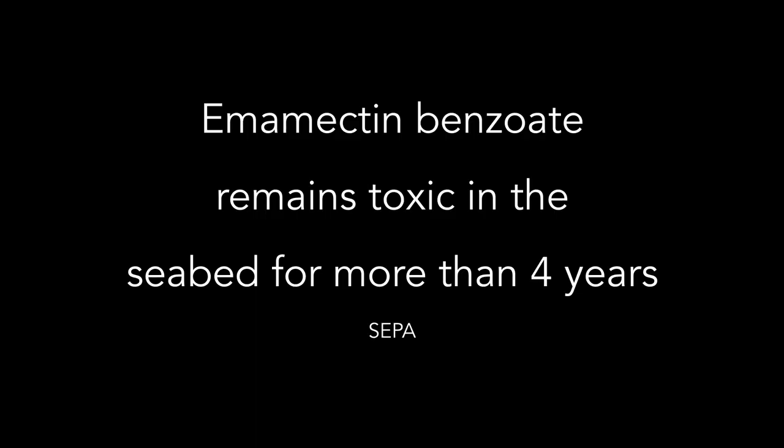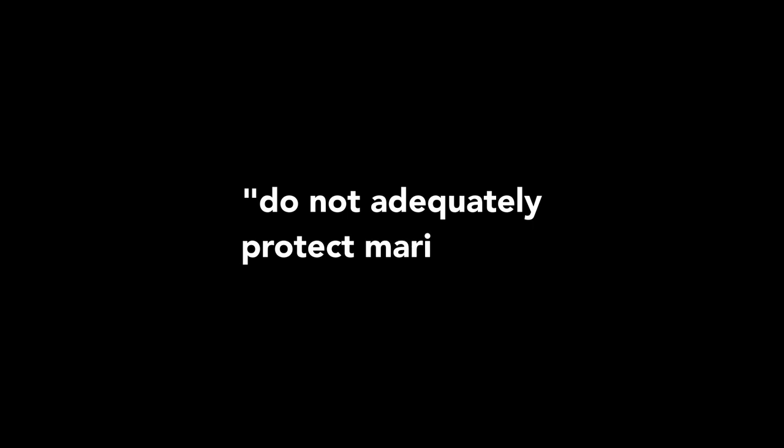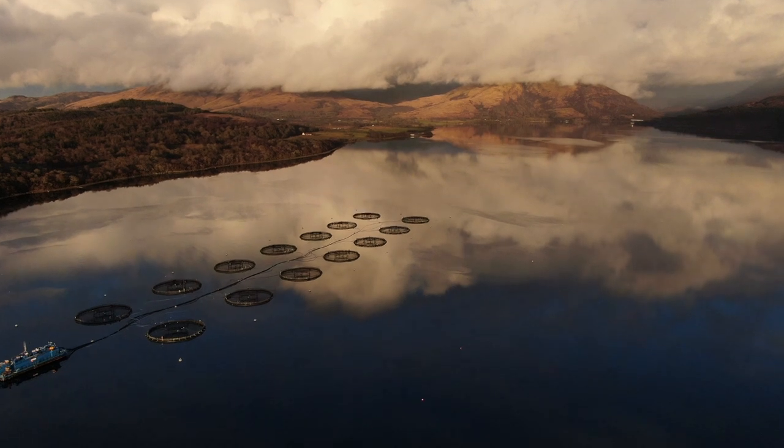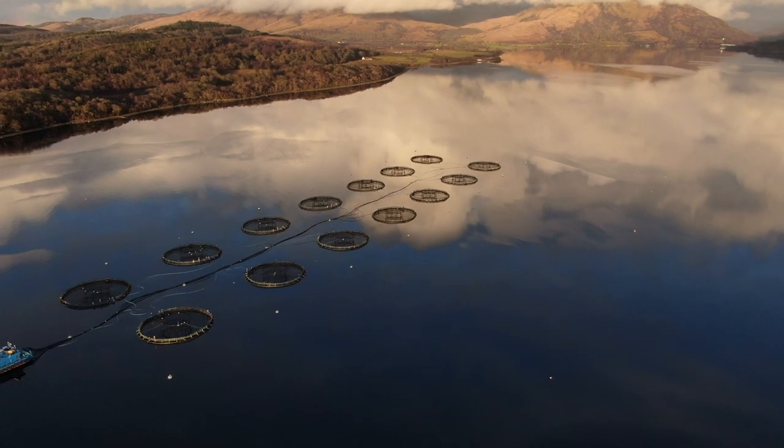According to SEPA, emamectin benzoate remains toxic in the seabed for more than 4 years. Between 2002 and 2014, emamectin levels on Loch Creran's seabed breached SEPA's environmental standards 9 times. In 2018, SEPA concluded that its environmental standards for emamectin do not adequately protect marine life. But Scottish Sea Farms' Loch Creran farm has been allowed to carry on discharging emamectin in the same quantities as before.